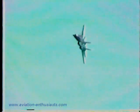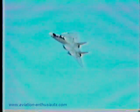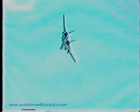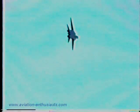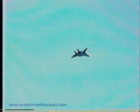The Tomcat is a unique and highly sophisticated aircraft whose operational envelope extends from the deck to 50,000 feet, from zero airspeed to twice the speed of sound. It is that variable geometry wing that you will see demonstrated on this pass that gives the F-14 the ability to maneuver throughout this envelope. The wing position is programmed according to airspeed.